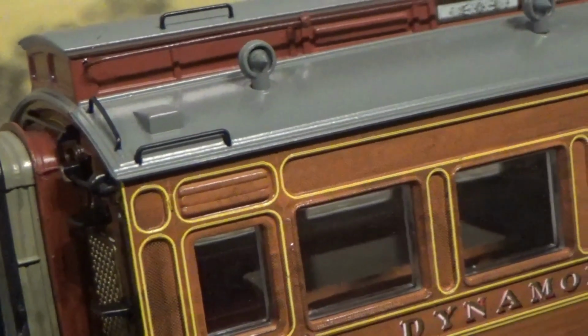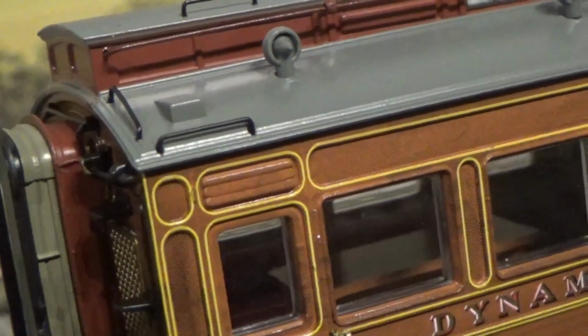We've got some more separately fitted handrails on this side of the roof as well. Now I have put the lights back on because I really do have to show you the interior detail on this model, which is absolutely amazing. You can see all the dynamometer equipment in there. It's all there and it's been painted. Especially that bit of paper there. That's what that's supposed to be. That basically gives you the reading of the speed of the train. That would be recorded on that. I've also got that brake wheel there.